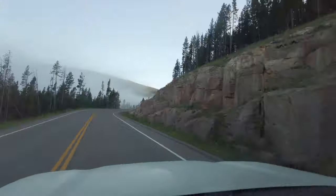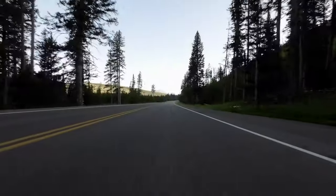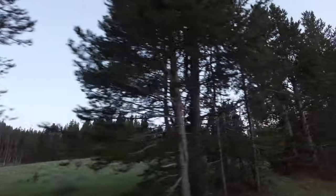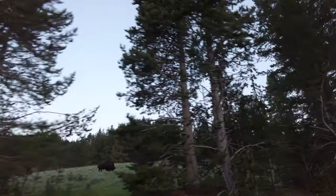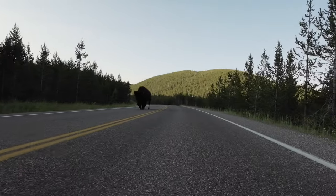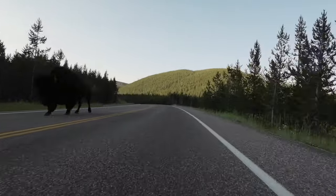One of the great things about leaving super early in the morning, though, is that the roads are clear. It was also really beautiful to see the bison and elk and wildlife up early in the morning and moving around in that gorgeous light. I wanted so badly to stop and take a photograph, but I knew I just didn't have the time.